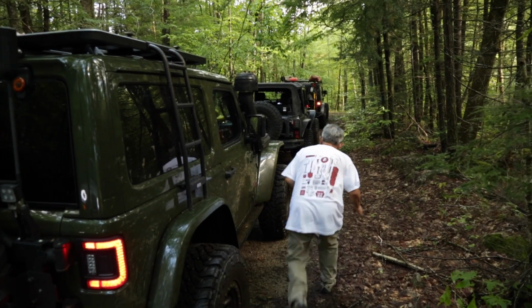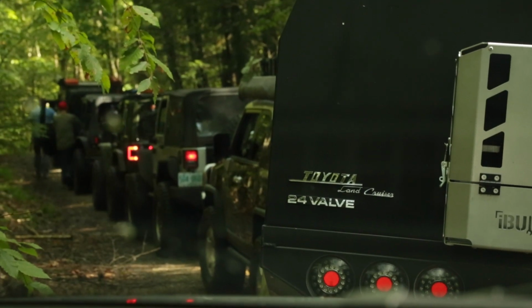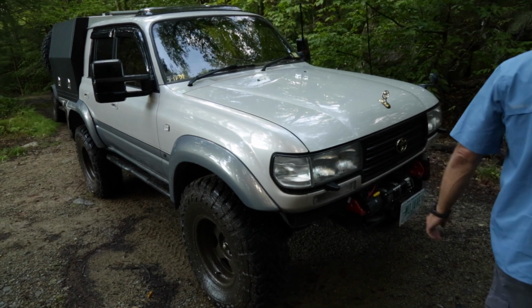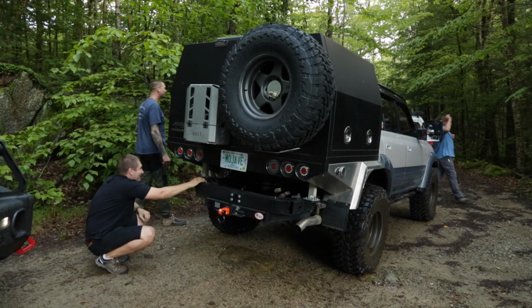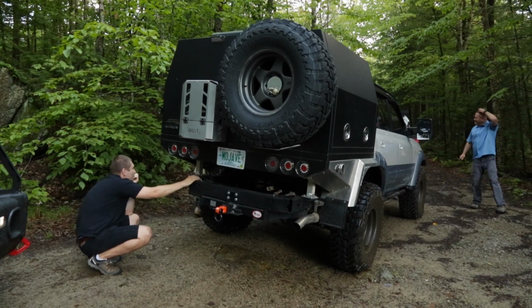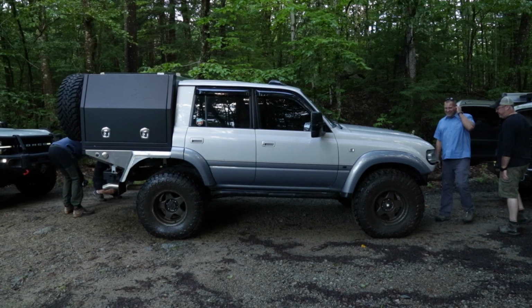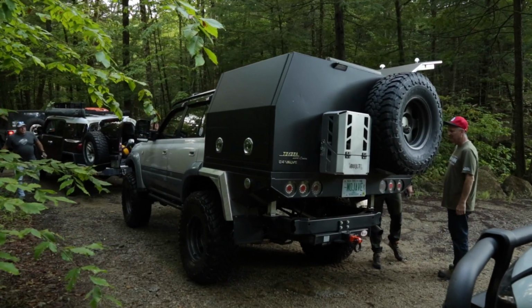With our first trail behind us, we made a quick stop to check equipment and drop tire pressures even lower. This gave us some time to check out this beautiful 80 series Land Cruiser out with us today. It's right-hand drive with a 24 valve diesel under the hood, plus a train canopy. This is truly a unicorn. We were stoked to see how it performed off-road, but we were about to find out its fatal flaw.